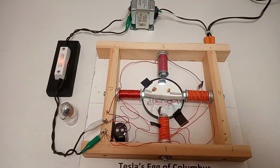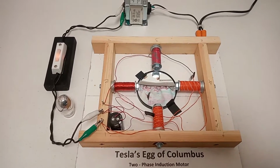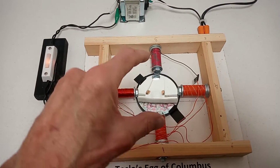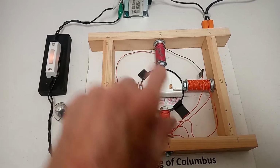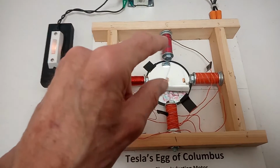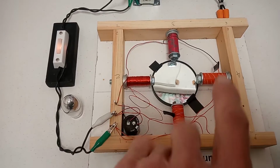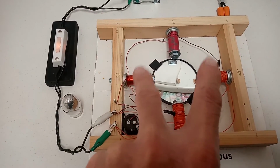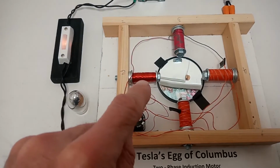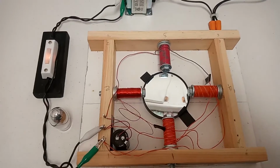So let's look at a do-it-yourself, a DIY version of Tesla's egg of Columbus. Here we have 4 coils, and we wire them. Sine wave 1 goes to these 2, and sine wave 2 goes to these 2. And when sine wave 1 peaks, this peaks positive, this peaks negative, and a short time later, these 2 peak. This one positive, this one negative. And that happens in time. This comes first, this goes, this goes, this goes, this goes. It goes in circles, and that's the rotating magnetic field.